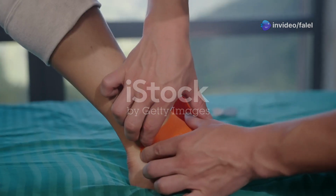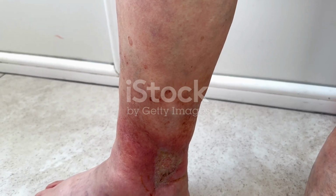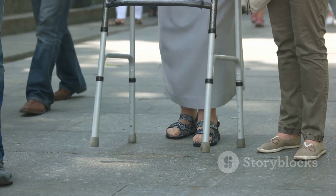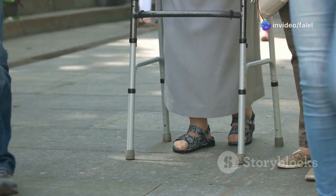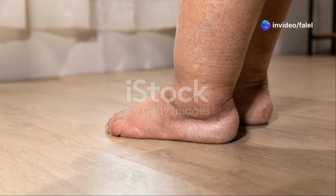Now let's talk about how to recognize edema. How do you know if that little bit of swelling is something to be concerned about? The most obvious symptom, of course, is swelling. This can be pretty noticeable, like when your feet are so swollen you can barely get your shoes on, or it can be more subtle, like a feeling of tightness or puffiness.